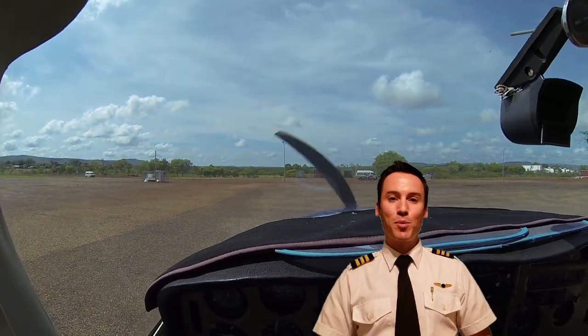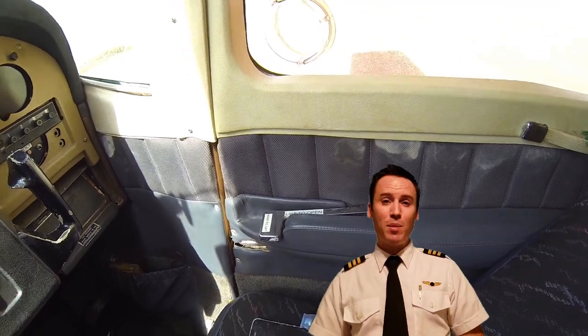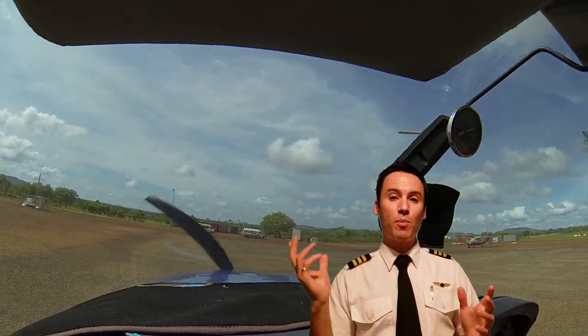So here we are at Kalumburu Mission. Welcome. I'm going to shut the aircraft down, unload my passengers. They're going to get the shuttle into town. They're being picked up while I wrap up the flight, close the aircraft down, tie it up, and then I'm going to show you my walk into town.